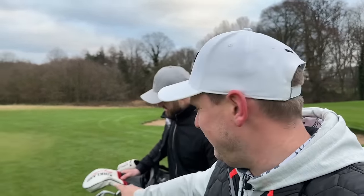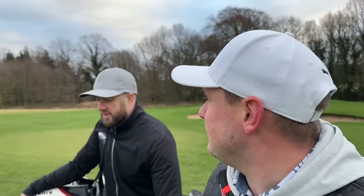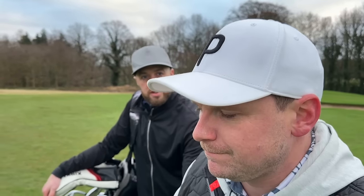I'd love to see a tour player have a Kirkland head cover. Not necessarily the driver, just the head cover. I think that's what it needs, though, doesn't it? Yeah, I think it's cool now. I think people know it's cool, but you get a top 20 player using it, and all of a sudden Kirkland's the thing, isn't it?